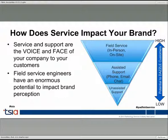But if you think about it, field service has really the most potential for impact on our customers. You're actually live in their home, in their office, and especially in the B2B world where TSIA lives, we hear that many customers get to know their field service techs. They have the same tech coming in and out of their office for years at a time, and they really become an important part of their team. So I think that companies that continue to look at service operations purely as a cost center, not a profit center, definitely are behind the curve.